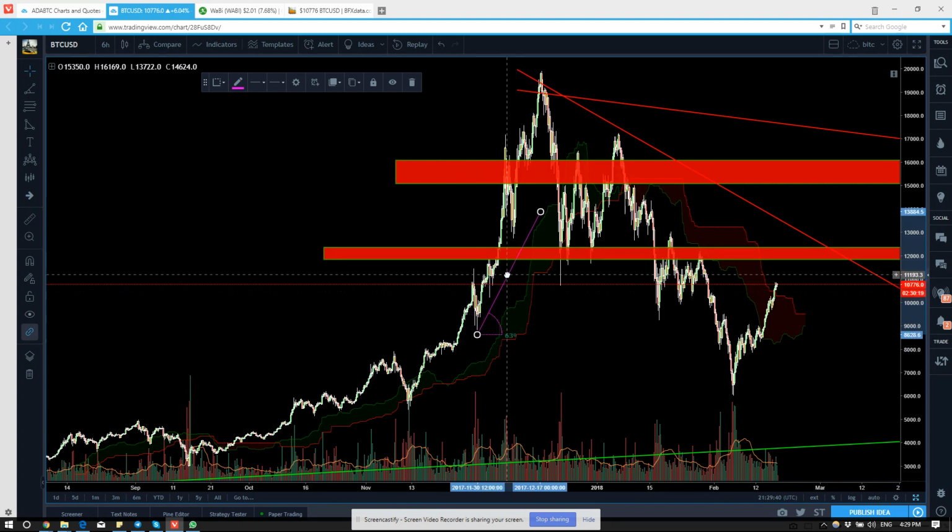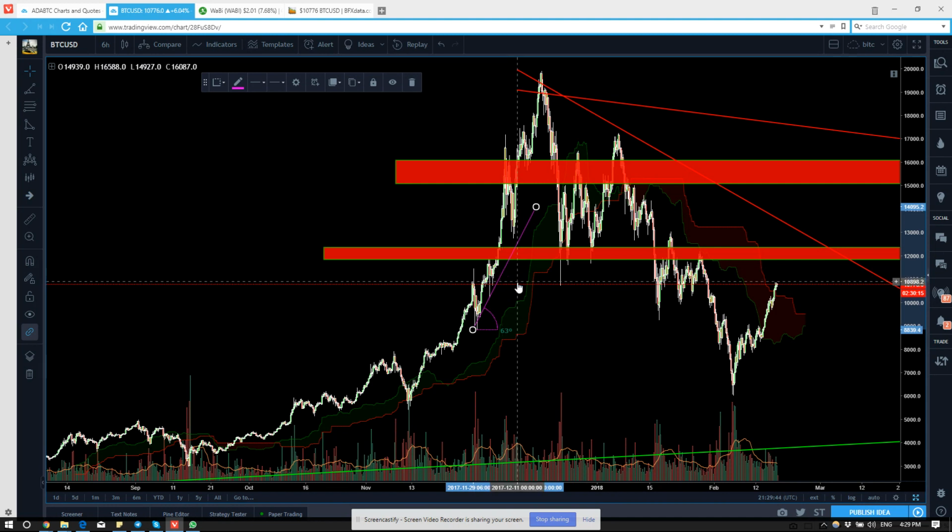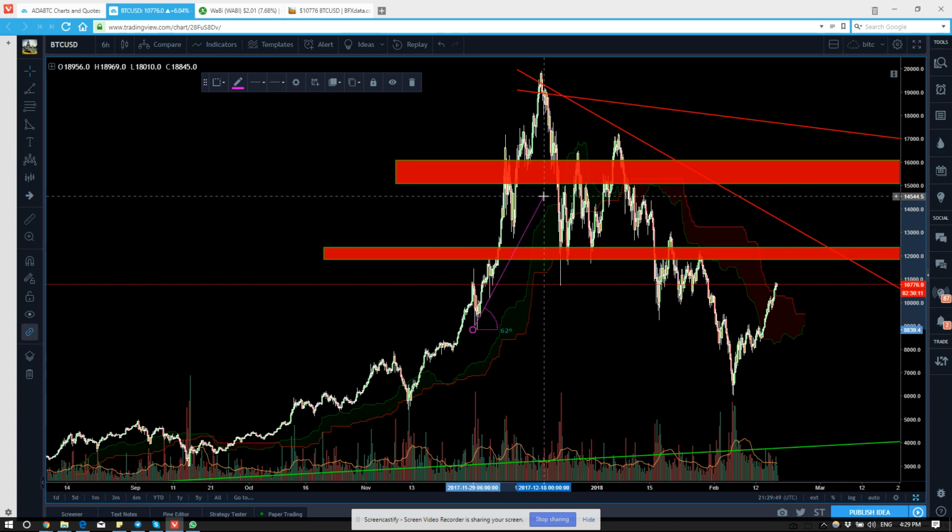And if you want to be more accurate, you could go like this. I would say like that. And it was even steeper than 63 degrees. So take it how you want it.